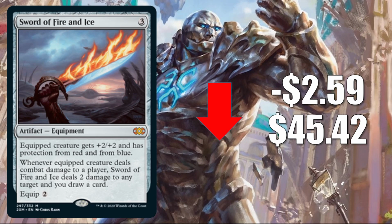And this does see some Modern and Legacy play with Stoneforge Mystic. Also has seen some increased Commander play again in Sir Gwen decks.